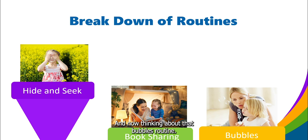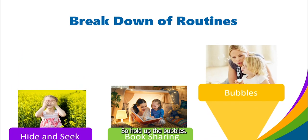And now thinking about that bubbles routine. So hold up the bubbles, show them, let them know what they're doing. If you're going outside with bubbles, have them carry it, give them a little bit of a job. We can also have them help you to open it, which is a great opportunity to promote communication, especially if they can't open it or it's sticky. That's where you can really be turning the lid, make those sounds. Oh, sticky, so sticky. Have them hear, watch you, notice.